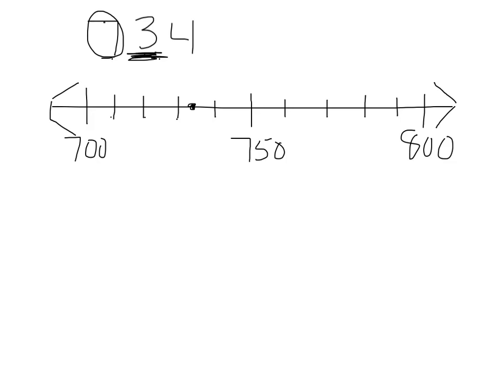Okay, so now what I do is students can visually see and ask themselves, is this number closer, or is this dot closer to 700, or is it closer to 800? I know it's closer to 700, so we would round 734 to 700.